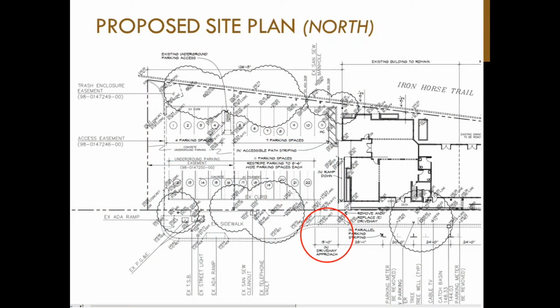Parking lot on the north side. Stall number 22. I don't know if you're coming in, you don't have any type of a buffer curbed landscape, and I don't know with a car sticking out there and somebody's going in that driveway approach, how successful that's going to be.